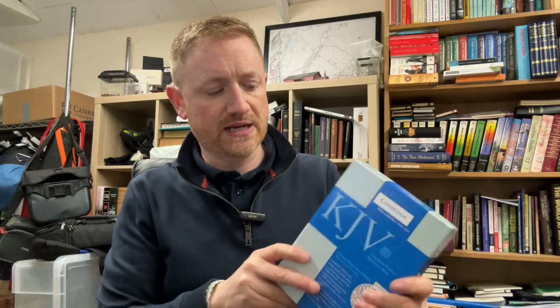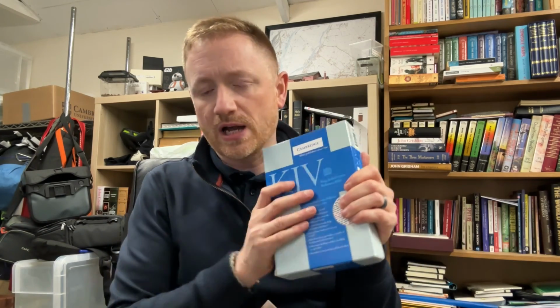And then last but by no means least, in fact, it's the greatest Bible ever produced and published. It's the Cambridge Cameo. I have four of these Cambridge Cameos here. I absolutely love the Cameo. As you know, it's just a wonderful size. So we're now coming down to more like a hand-sized Bible, but it's still fantastically readable. Got a wonderful old school font, but there's something about this text and this layout which just really speaks to me. So I love the Cameo.